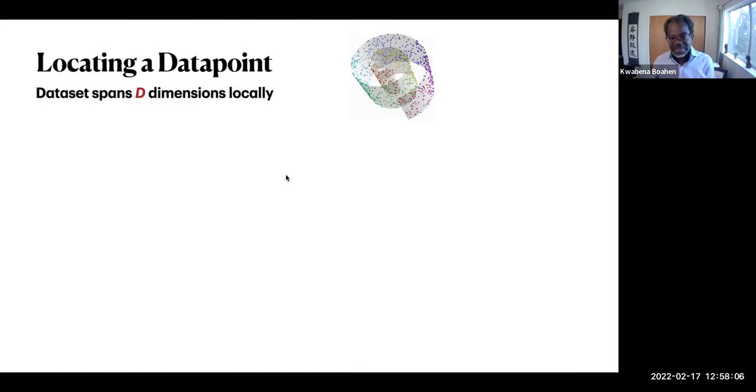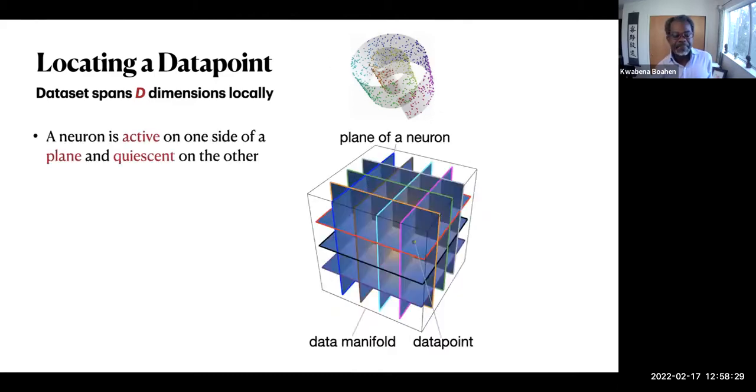We're going to answer that question by looking at how many different subsets a deep neural network divides its data set into. First of all, we take into account that the data set spans D dimensions locally. For example, this is a data set that spans 2 dimensions locally. If I look at a piece of this D-dimensional data manifold, the way that neurons respond to data points in that space is that they put in a sort of decision plane. They are active for data points on one side of the plane and quiescent for data points on the other side. If you're interested, the displacement of these planes is determined by the bias of the neuron, and the orientation is determined by the weights of the neuron.